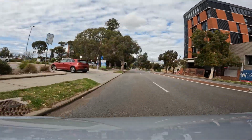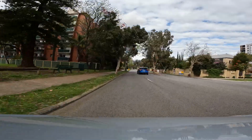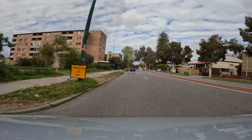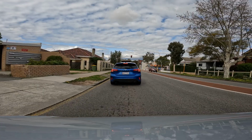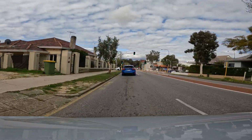We're heading straight down towards Loftus Street, and shortly we're going to be going back to the Department of Transport. Some of the sections we fast forwarded. The test usually goes for about 35 minutes roughly, and if you come back sooner, like in 10, 15, 20 minutes, it's never a good sign.